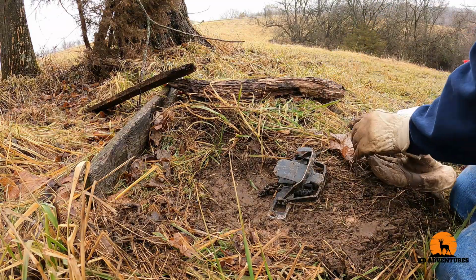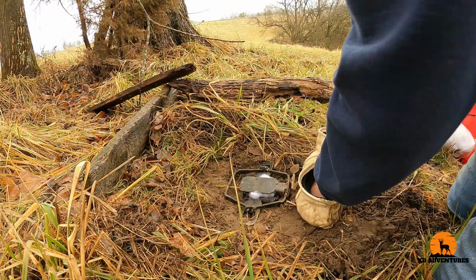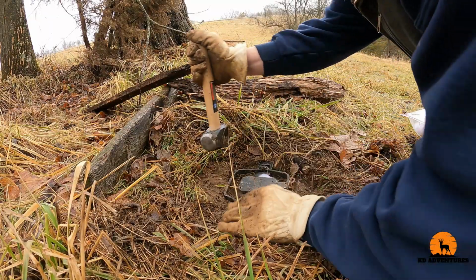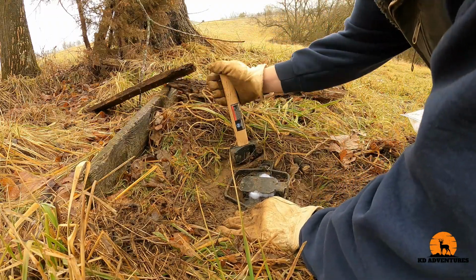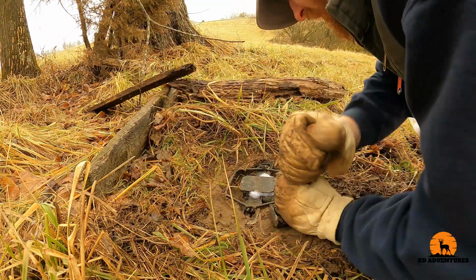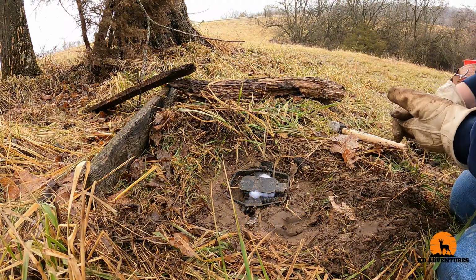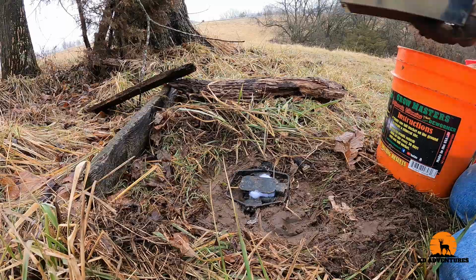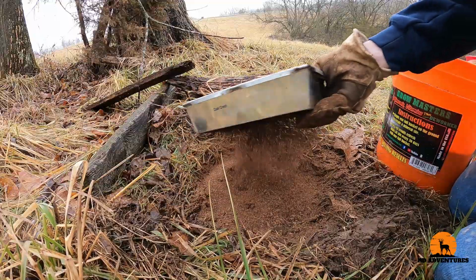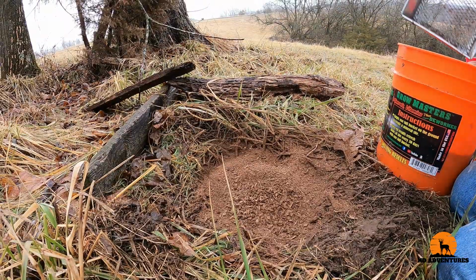Go ahead and grab my polyfill. Stuff that joker up under there. I'm gonna try and kind of push and pack some more of this dirt up and around them jaws. I don't want to get it super tight. There, that joker's not rocking one bit. Got my peat moss. Sifted a good healthy dose of that out of there.